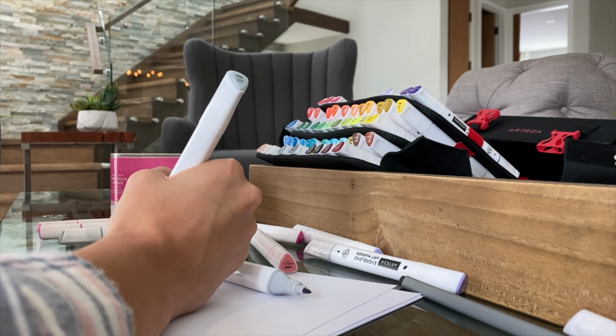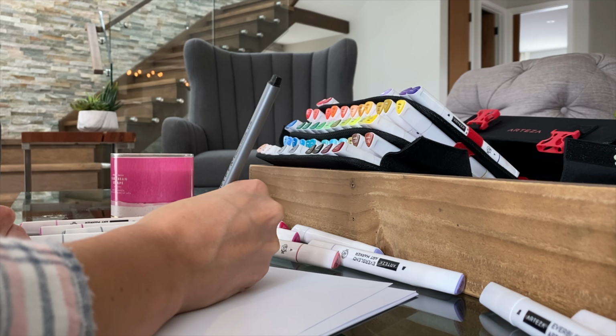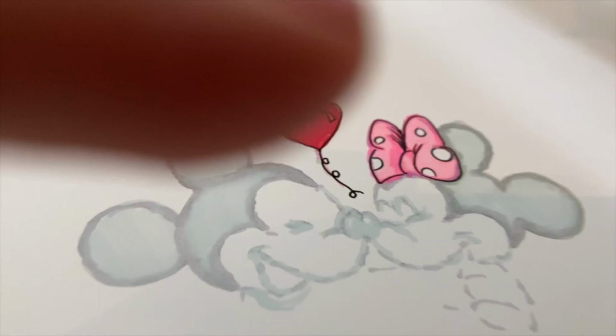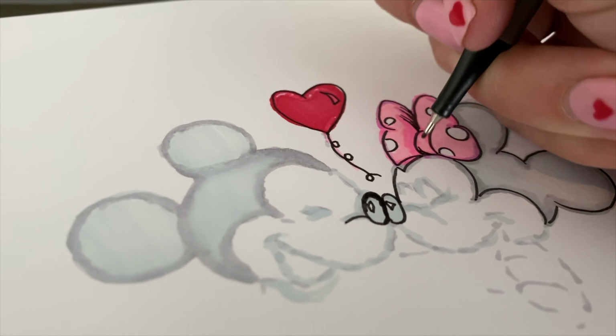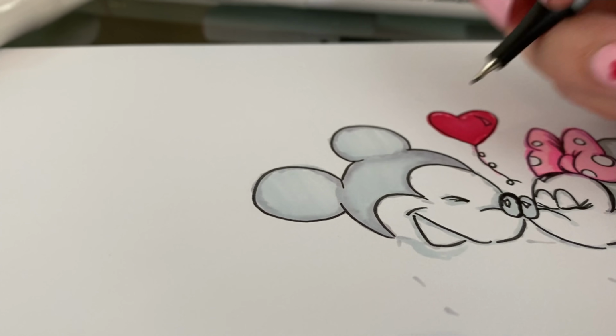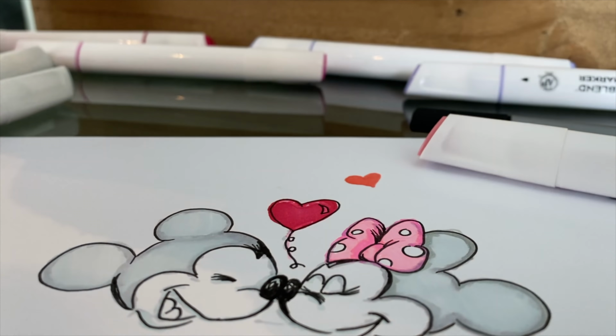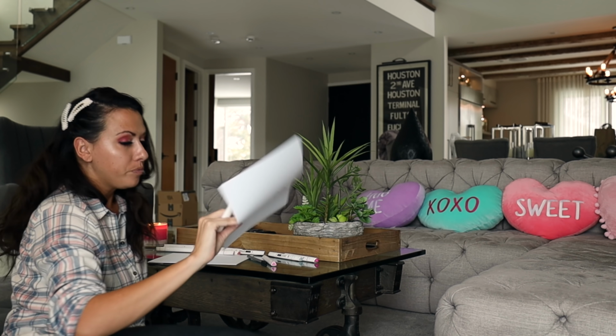So whenever you use a marker and you do your lines, you can see the line tracks from it. These, it's almost like you've painted something. Everything bleeds out in the most perfect way and it literally blends and softens out. Same thing if you use a light pink and then a dark pink, so you guys will see that on the Minnie Mouse. I used a dark pink around and it bled into each other and just perfectly blended. That's why they're called the Everblend.